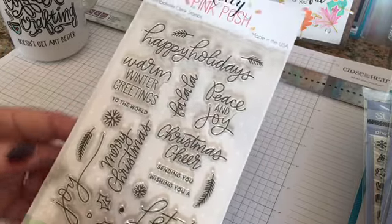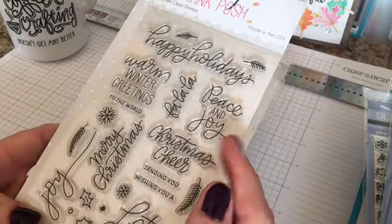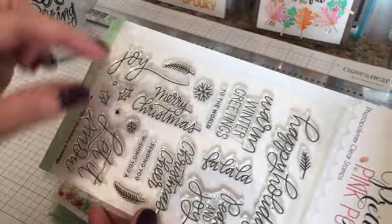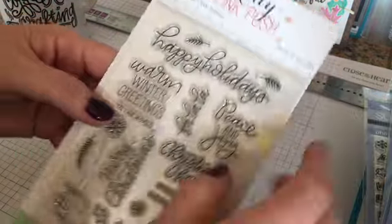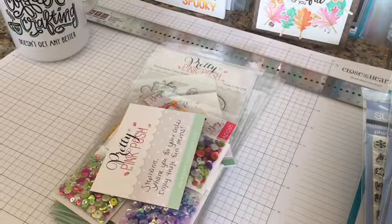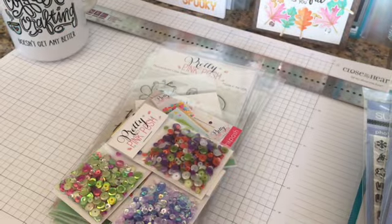I'm telling you, I'm a sucker for these scripty fonts. I think they're just gorgeous. I love that Peace and Joy, Christmas Cheer, Let It Snow, Merry Christmas. And this is the perfect size and font for a card, I think. It's just perfect. Joy, warm winter wishes, and then a happy holidays. And she includes a cute little personal note with your order.